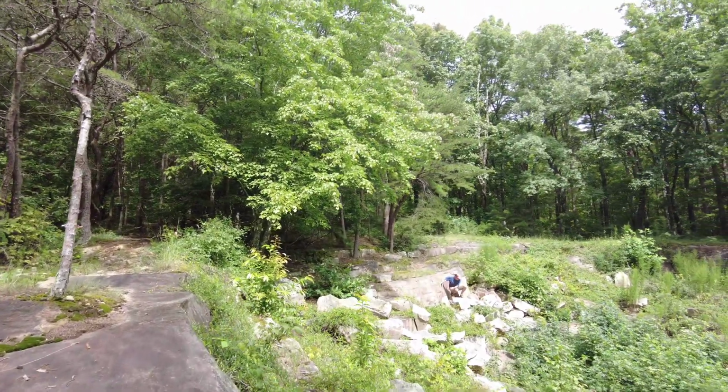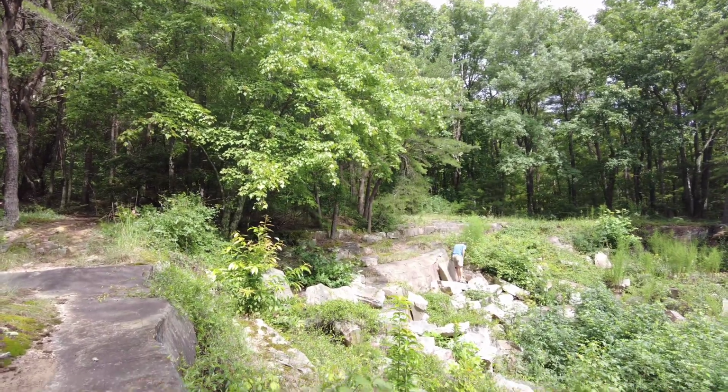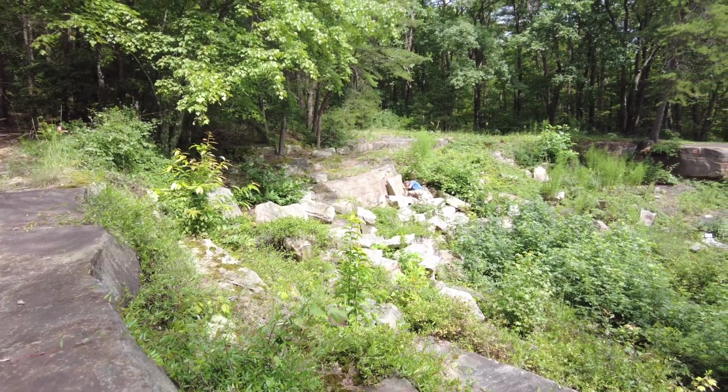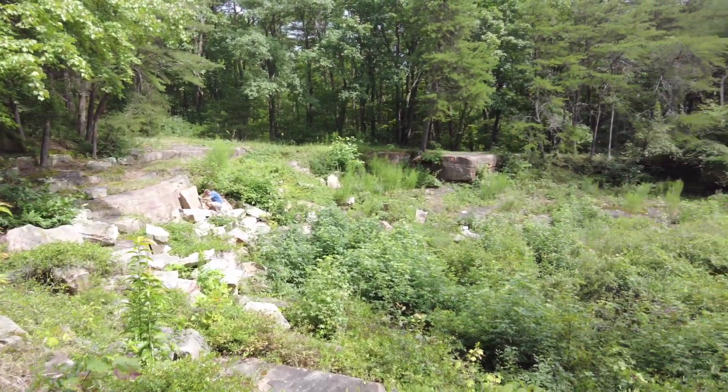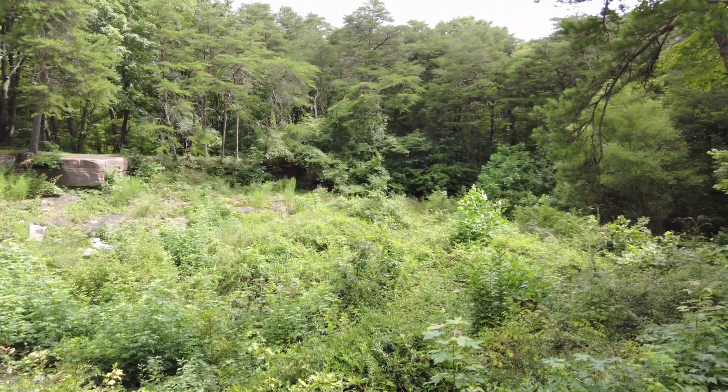It's hard to see the chiseled rocks and debris left behind by the quarry workers due to the overgrowth of trees and shrubs. In the words of Dr. Malcolm in Jurassic Park, nature always finds a way.